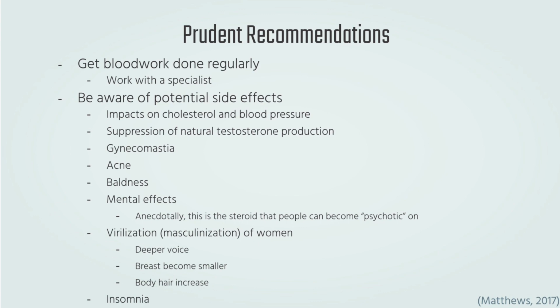And there's really all sorts of stuff that come from all sorts of steroids, like impacts on cholesterol and blood pressure, suppression of natural testosterone production, gynecomastia, which is sort of the development of breast tissue in men, acne, baldness, all sorts of mental effects. Anecdotally, this is the steroid that people can sort of become psychotic on. Virilization, which is sort of the masculinization features of the steroids. So that's like a deeper voice, breasts become smaller, and body hair can increase. And also insomnia, which can also lead to a decreased immune system, and all sorts of worse side effects.